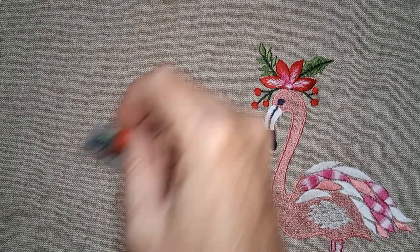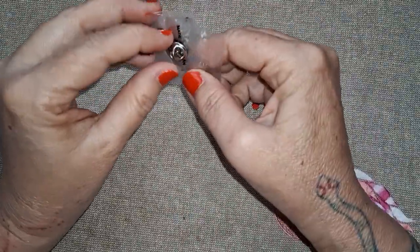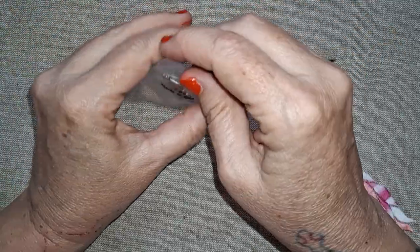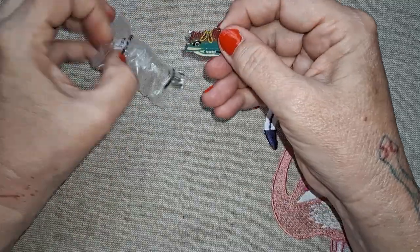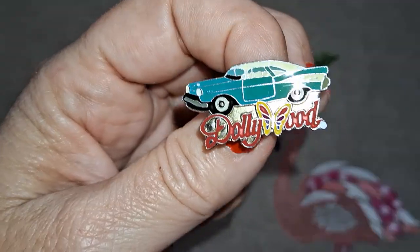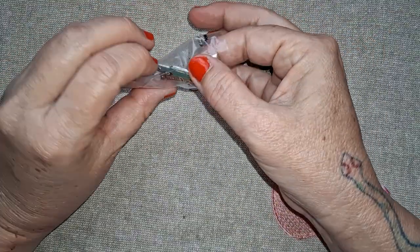And there were a few pins, a couple of those little lapel pins. There were two of these. There were 3 Dollywood pins. There were 2 in this style. It's the 57 Chevy, and it says Dollywood with a butterfly. I don't know why it's so hard to get out. It's these little enamel pins, still in the package. I haven't looked up to see the year. And it doesn't say anything on the back of these. There were 2 of these, and so I took both.